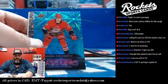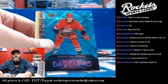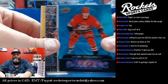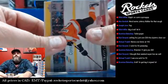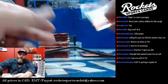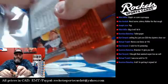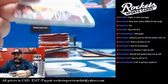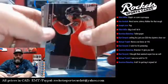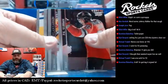We got a Dazzler, Svechnikov, again. The collation's not looking good here, folks. You shouldn't be getting box inserts in 2 and 5 boxes, that's for sure. We're going to be honest with you, though. When we break this stuff, we are very, very honest. It's not looking good. Again, totally different if you're pulling 3 Lafrenières instead of the players that we're getting.